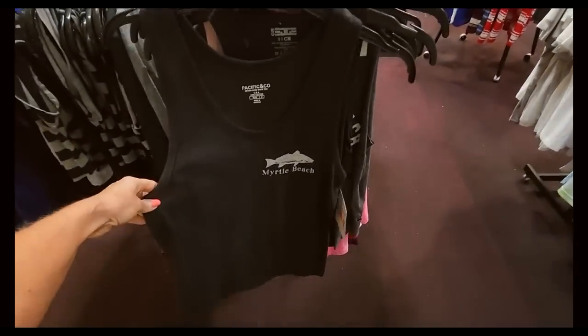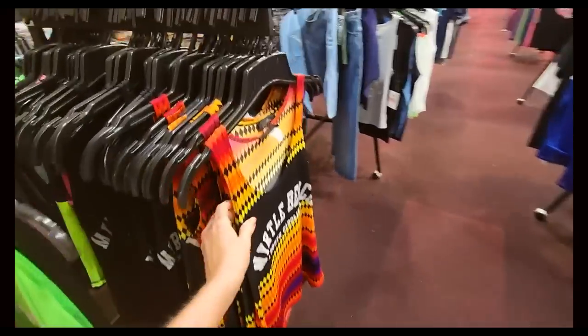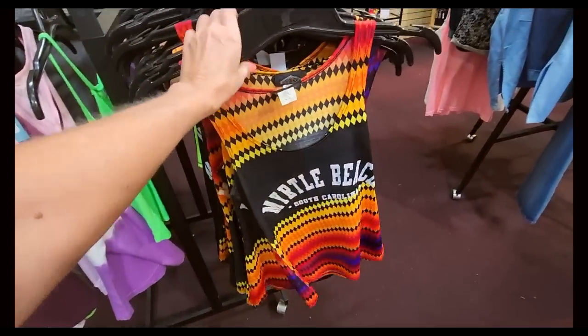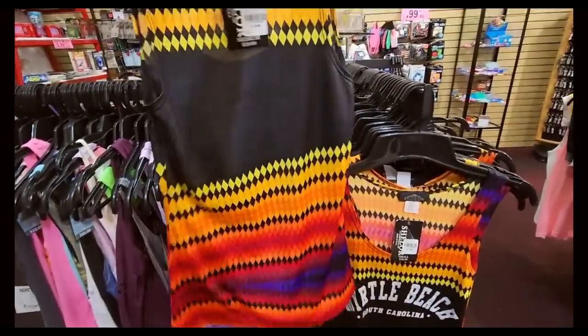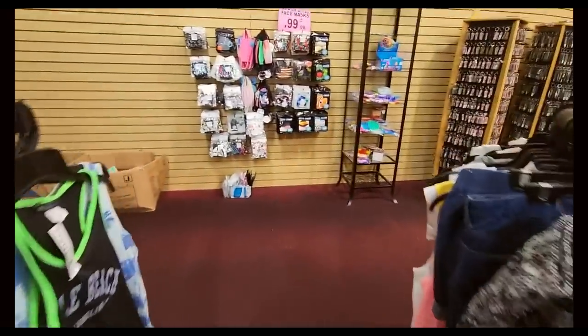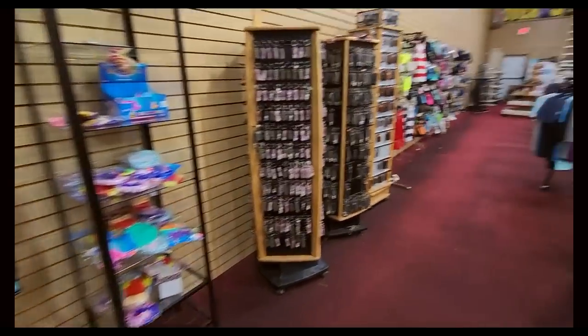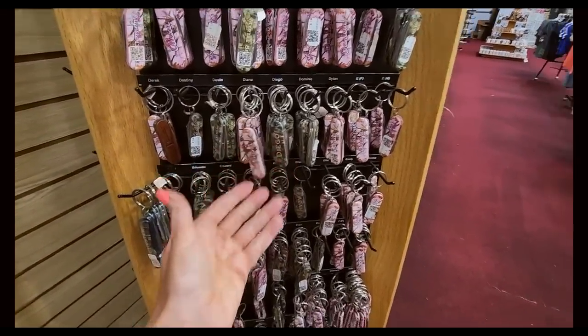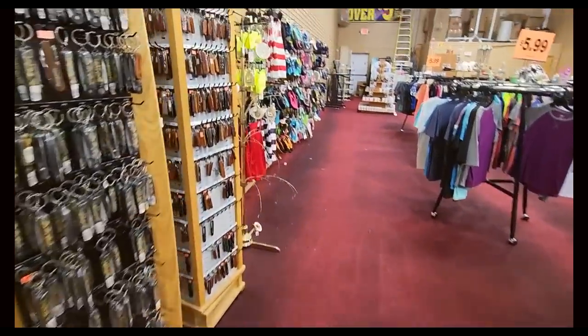And that's a cool little tank top. I kind of like that one. I really like this one. I didn't get it though because it was made out of this weird material. It's the kind of material that always makes you feel sweaty and sticky. So I didn't get it. It was pretty colors though. You can get personalized pocket knives there.